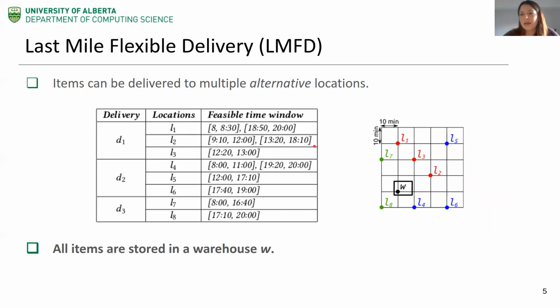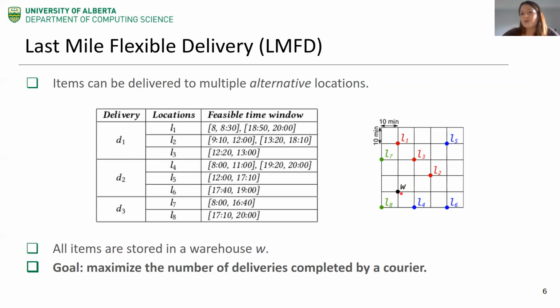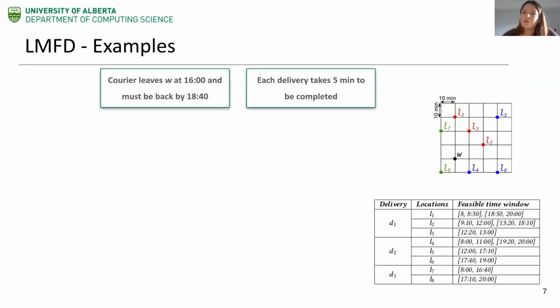And we also assume that all items are stored in a warehouse W, and our goal is to find a route for a courier such that the number of completed deliveries is maximized. And of course, there are many possible routes that the courier could take. And here I'm going to show you some examples.